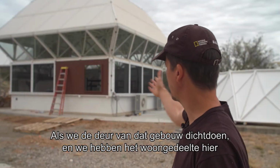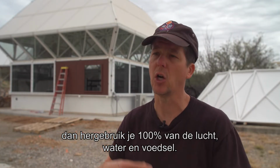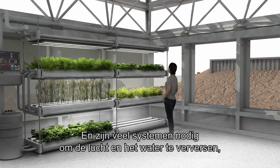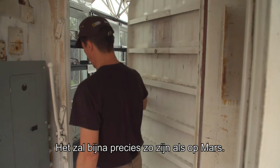When we seal the doors on this building and the crew quarters that will be here, you will be recycling 100% of your air and water and food. There's a lot of systems in place for cleaning the air and cleaning the water, producing the food, recycling the waste. That'll be almost identical to what we'll actually do on Mars.